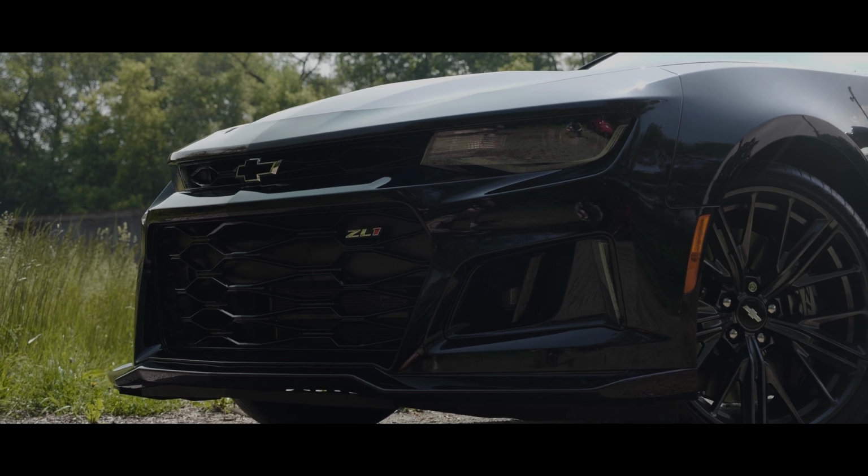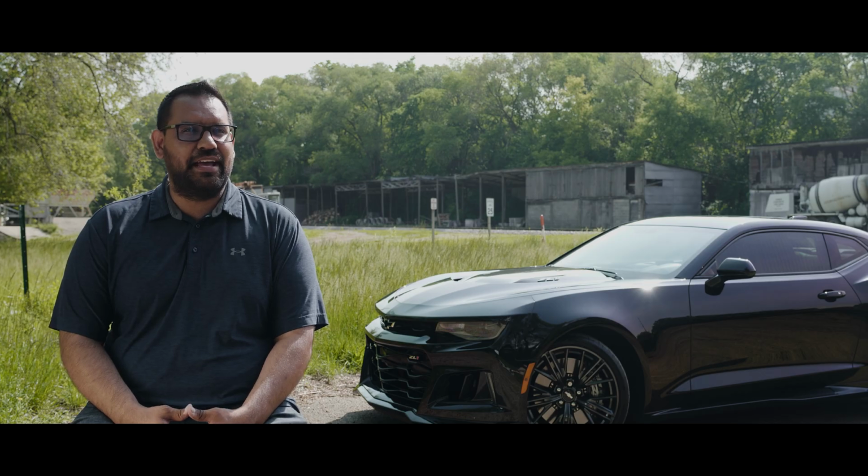Before, I had just purchased a bunch of Toyotas, so I had a 4Runner TRD Pro. Really nice SUV. I've had the Tundra, the Corolla. They're all really reliable cars, but just plain and simple. When you got in them, you don't get excited.